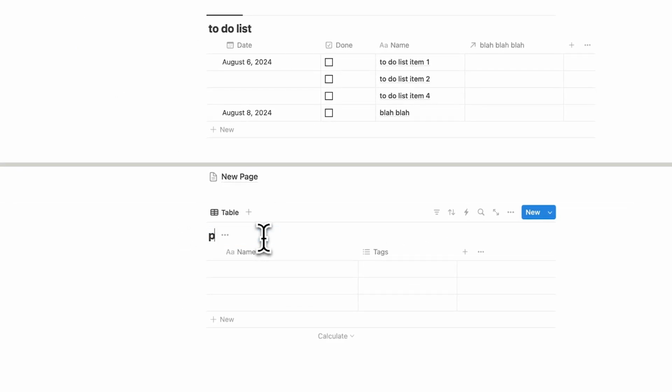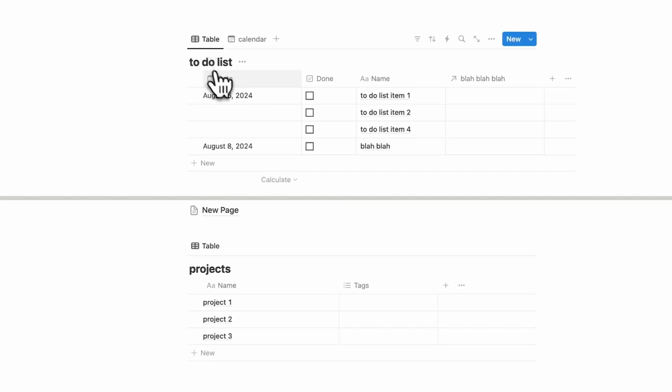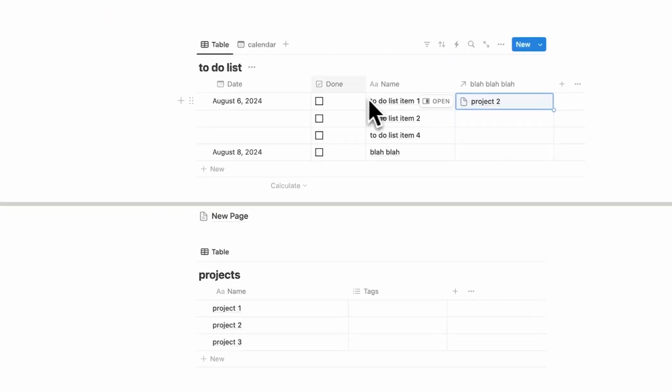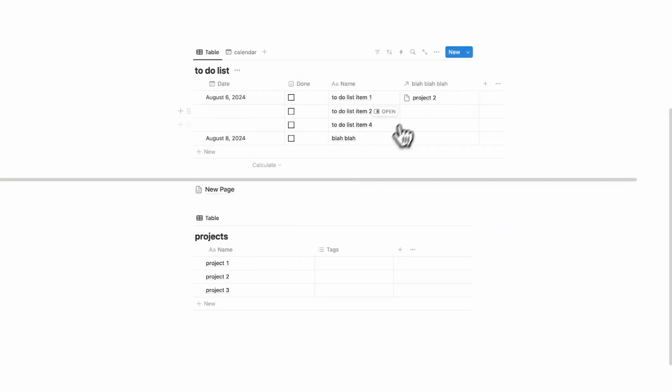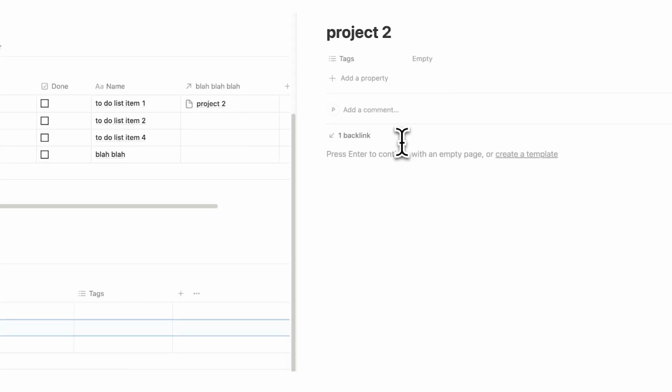So let's actually change blah, blah, blah to projects, for example. And let's have project 1, project 2, and project 3. What you can now do in the to-do list is say to-do list item 1 is to do with project 2. So now we are connecting our to-do list with our project list. And because everything is set up for you to actually click on and for it to be dynamic, I can now click on project 2 here and add in all the information that I want.